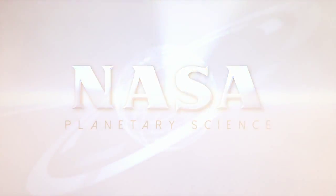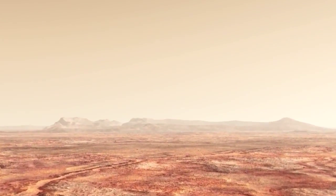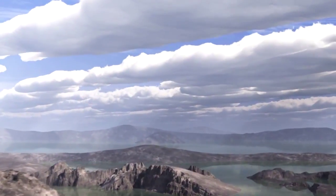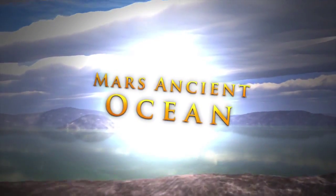Beneath the thin atmosphere of Mars lies an enigma, a desert landscape shaped by flowing water. In the distant past, Mars must have had a warmer, wetter climate. But scientists wonder, just how wet was ancient Mars?